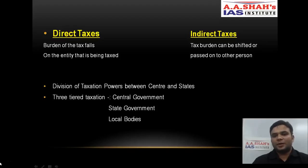What is that maximum retail price? It is inclusive of all taxes. So it is actually that the tax burden is shifted from the shopkeeper to the consumer, right? Therefore, indirect taxes can be shifted from one person to another. But direct taxes can never be shifted from one person to another because they are levied on an individual or a corporation, right? So nobody else has the responsibility to pay those taxes.